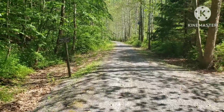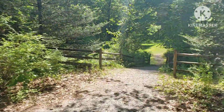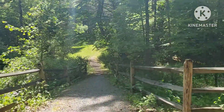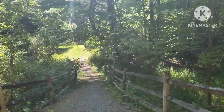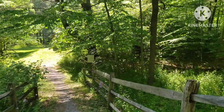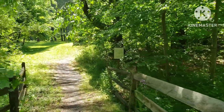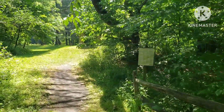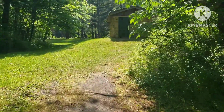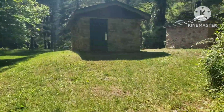Today we're at the Black Walnut Bottom Campground or camping area and comfort station. This is along the Pine Creek Rail Trail. This is a tent camping area. Never seen any trailers or any spots with electrical hookups, etc. So you're just gonna come down here with a tent and camp. It's a relatively shady area, a lot of trees. They usually have firewood down here, and these are the bathrooms for men and women.